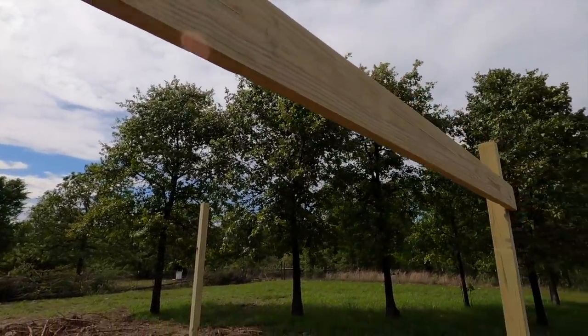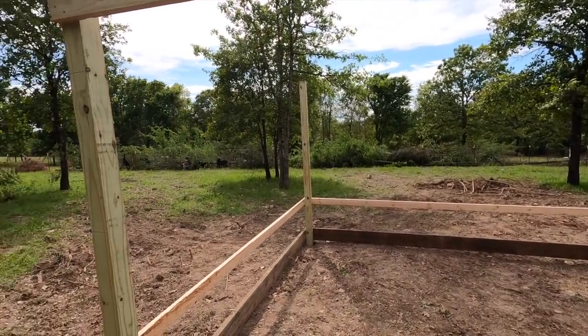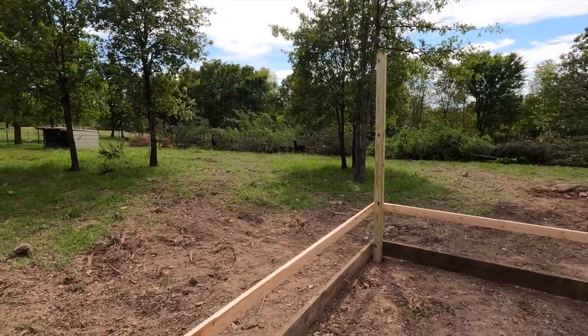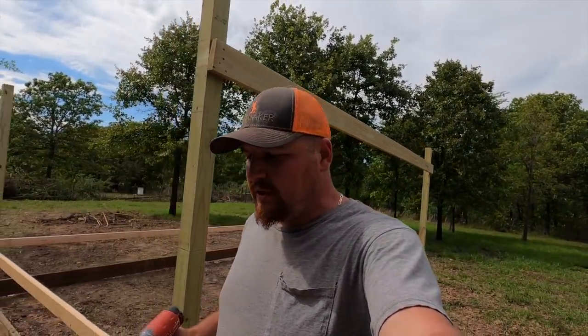It's gonna have a sheet metal top. I don't know about the sides 100% yet. We'll probably end up doing that. You guys can see the goats over there eating their dinner already. They love green leaves.